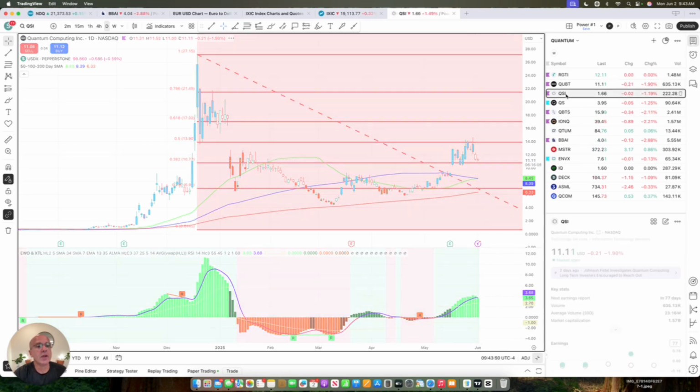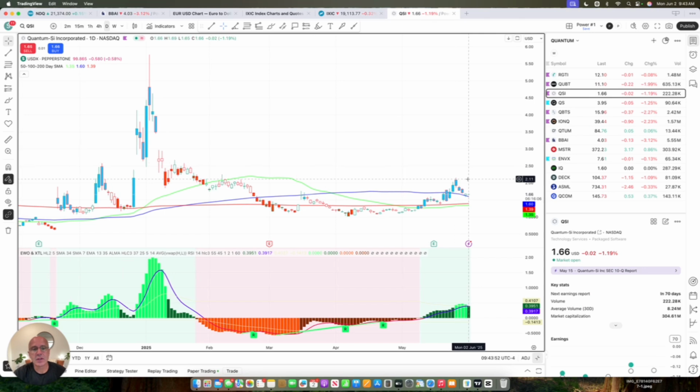But this could be a consolidation right here, and from there move all the way up. QSI is starting this move. This is something new that we brought last week, and you can see right here, that is the initial ABC. It went flat, now spiked up, now we're waiting for C. So that will be A, B, and C. Right here, from here, A, B, and C.